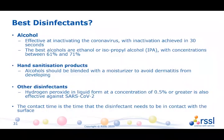Now, as to the best disinfectants, literature indicates that alcohol is optimal, and that alcohol of the right concentration can inactivate the coronavirus within about 30 seconds. The best alcohols to use are ethanol, typically at a concentration of 61 to 71%, and isopropyl alcohol at a concentration of around 70%. What is not effective is methanol, and I think the US FDA have issued over 100 warnings about fake hand sanitizer products getting into the market, and most of these contain methanol rather than ethanol or IPA. So not only is methanol not effective against the coronavirus, it's also highly toxic as well.